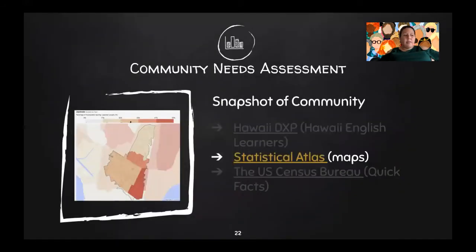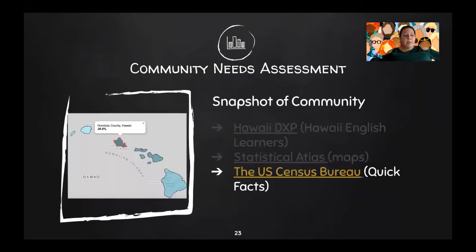around the state. The next one is called Statistical Atlas, and it shows maps of where particular ethnic backgrounds live. People with particular ethnic backgrounds live in different areas of a district. Now, you could use this information to pass out translated flyers, promote services, or create targeted outreach. The US Census Bureau has information about different communities in Hawaii, but I found that it did have a limited amount of information on immigrants in the country.